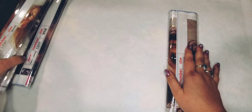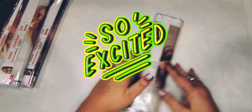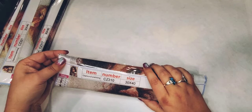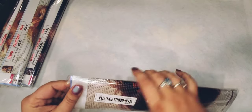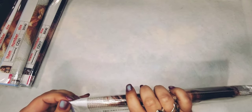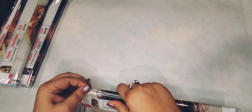And I am so excited to show you what I got. The first one, like I said, they were all $3.59. I will have these linked down in my description for you. And let's see if I can open them.